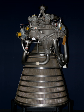The RL-10 was designed for the USAF from the beginning as a throttleable motor for the Lunex lunar lander, finally putting this capability to use 20 years later in the DCX VTOL vehicle.